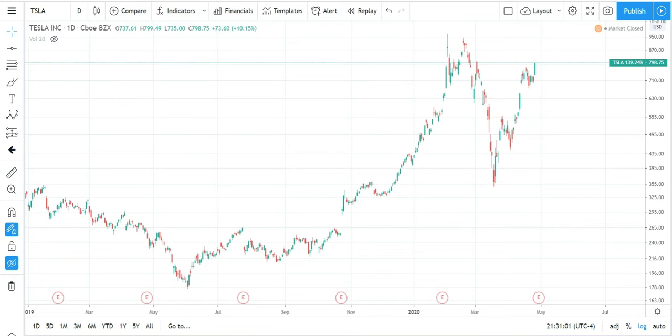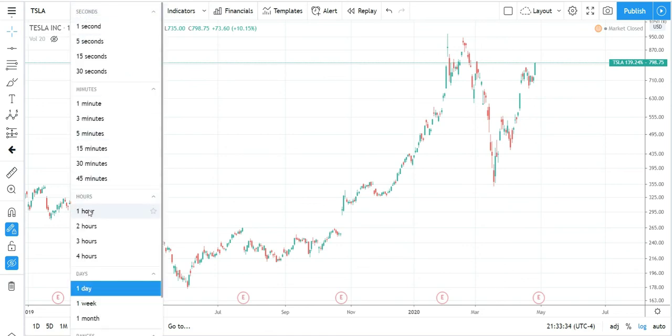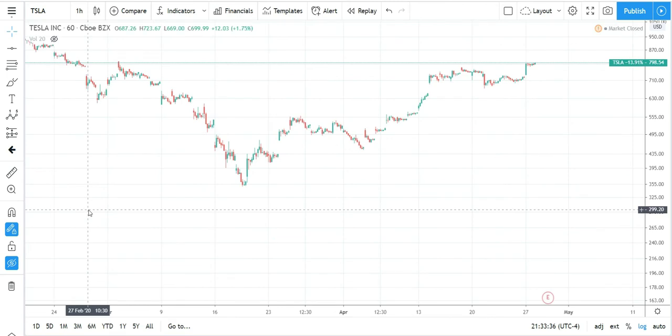So bottom line is that we had a correction, and the question is, is this correction going to be bigger and longer, or was this drop here enough to start another wave? We won't know the answer to that question until time passes, but let's go to a smaller time frame and see what else we can figure out based on Elliott Wave.